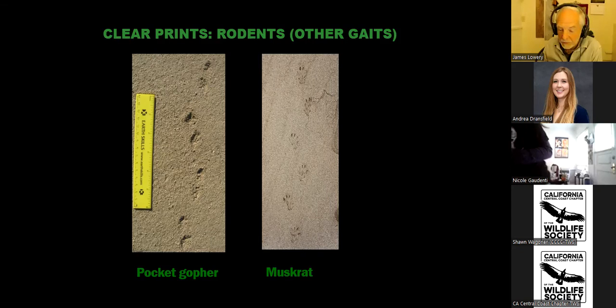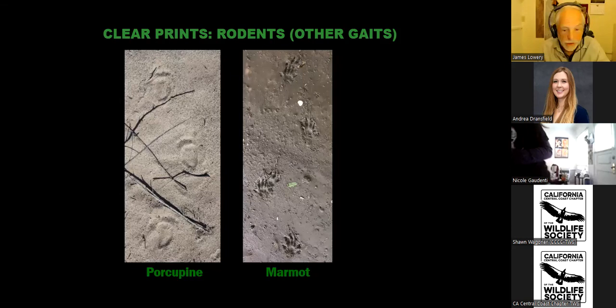And the other candidates for rodents that are not gallopers that would not be in our local habitat would include a porcupine and marmot. Anyway, that's that group. And let me do one other category, and I'll see if you have questions too.